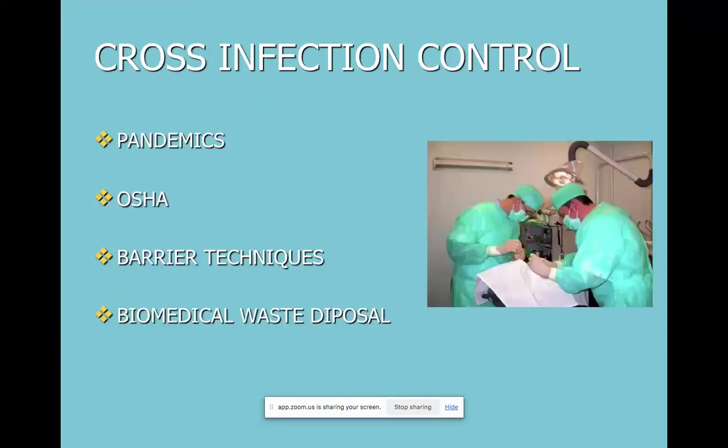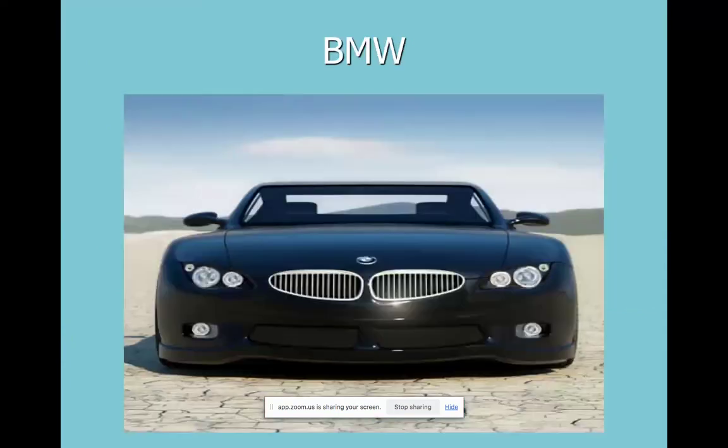And more today, cross infection control is much more important and significant, especially after the pandemic. And you need to know what exactly has to be done. This is not to show off with my car, it is basically for biomedical waste management. Another one, especially when you have your own clinic. If you are working in a hospital setup, they will have their biomedical waste disposal. In your own clinic, you are in charge of that.